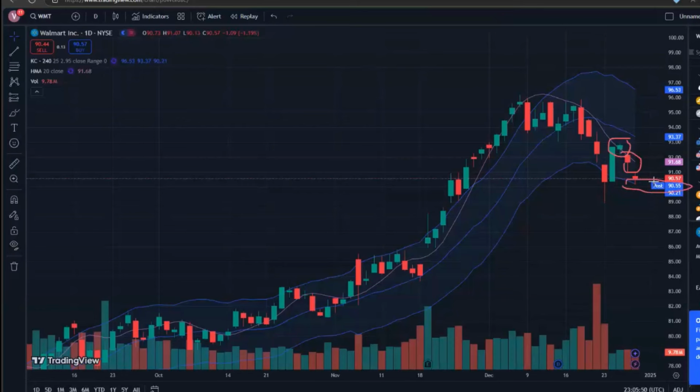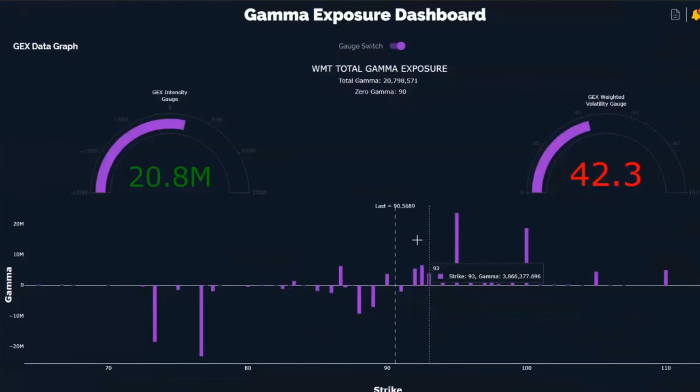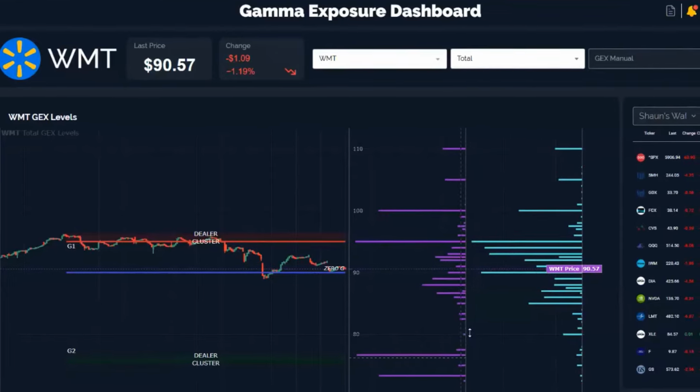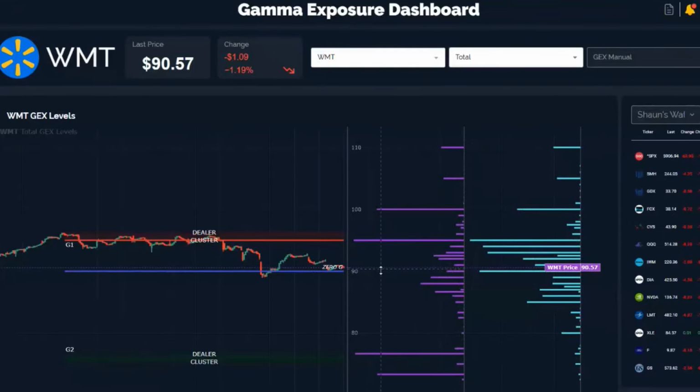The fact that we are this oversold still points to pretty good odds, in my view, that we could see a rebound. We do have positive gamma. We're basically right around the zero gamma level of 90. And we do have meaningful negative clusters here at 76, 67, 73, and positive clusters at 95 and 100. What's interesting to me, even though the lower dealer cluster zone is down here in this 75 range, we have volume at 95 and at 100, which would signal somewhere between a 5 and 10% move from here. And it looks like it's pretty good odds to achieve that.